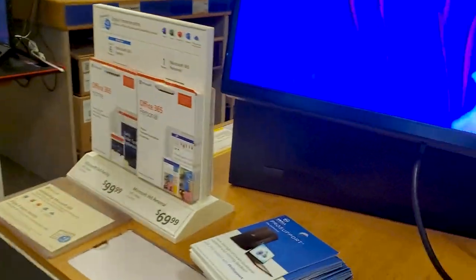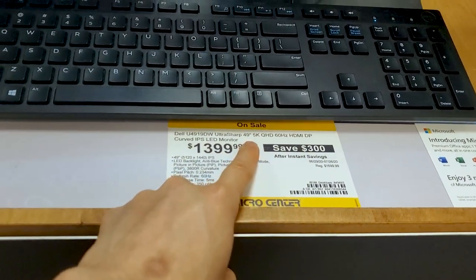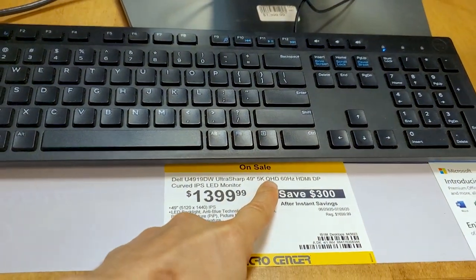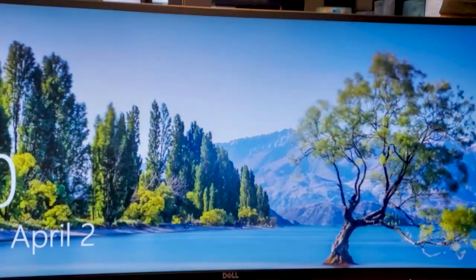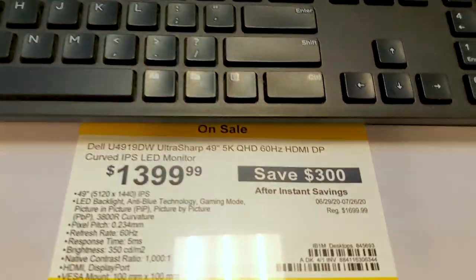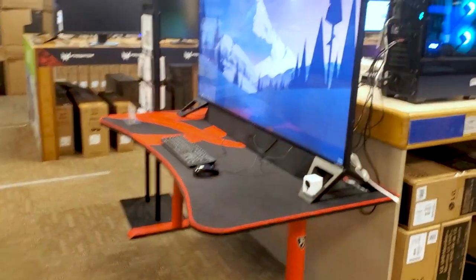Oh my god. Dude, this is a 5K. 5K quad HD. Is it really 5K then if it's only quad HD? Isn't that UHD at that point, or UHD plus or something? It says 5K, but I'm looking at the text. It does not look 5K.